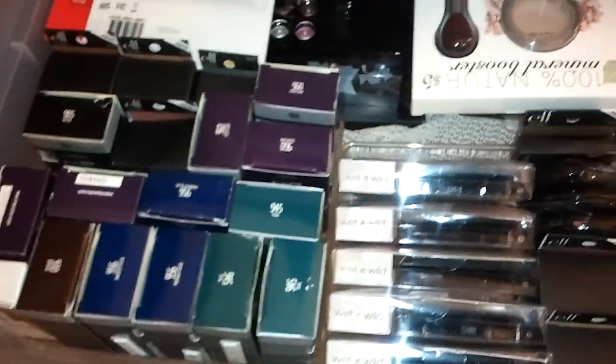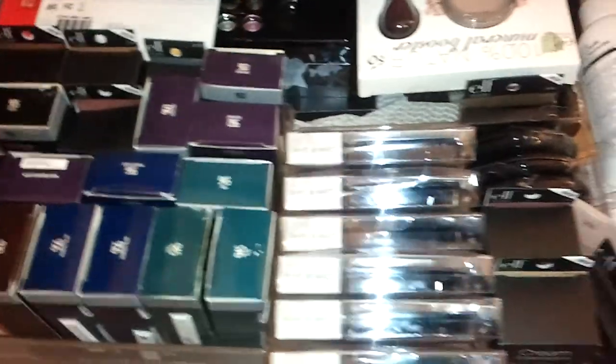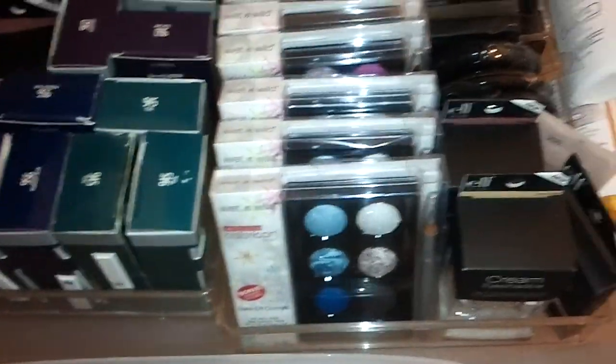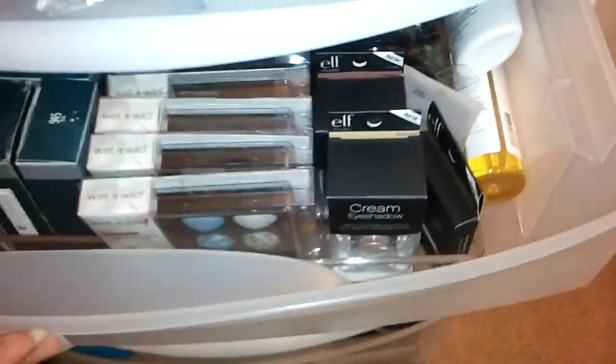This right here is where I have extra gel liners of the hip line, and I have some e.l.f. ones in there, and some extra ones of these Wet n Wild Color Icon palettes, and I think I'm eventually going to do a giveaway. I have some more e.l.f. products, some moisturizer, essential oils.